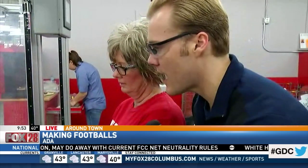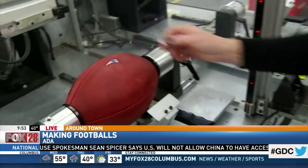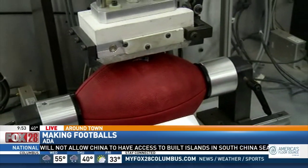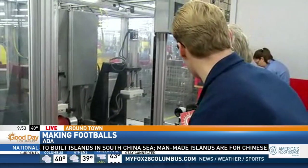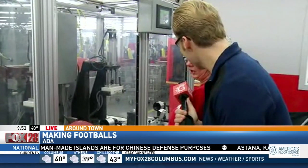Wow. And how is it doing that? I see before it kind of made a burning of an imprint, but then the sticker, does it melt it onto the football? Yeah, it burns it into the football. This will set it on there, and then the next one will burn it in. Very nice. Look at that. How cool is it to know that you're making balls that are used in the Super Bowl? Oh, that's pretty cool. We're pretty proud of our workmanship around here.